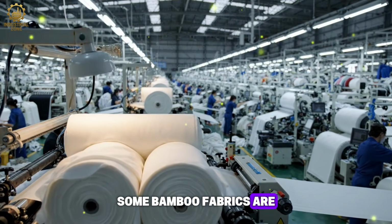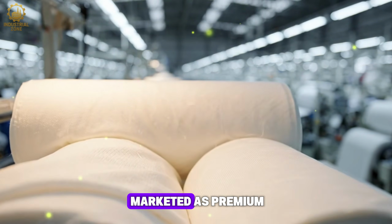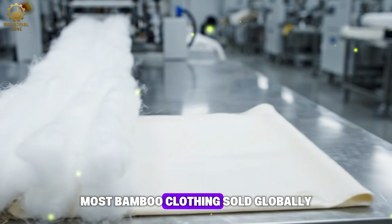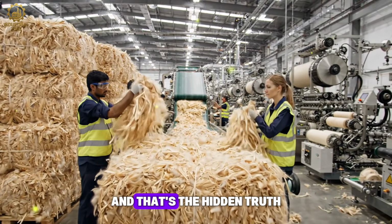Some bamboo fabrics are now produced using lyocell technology. These products are frequently marketed as premium sustainable alternatives, but they remain a relatively small part of the market. Most bamboo clothing sold globally is still produced using viscose-based methods. And that's the hidden truth.